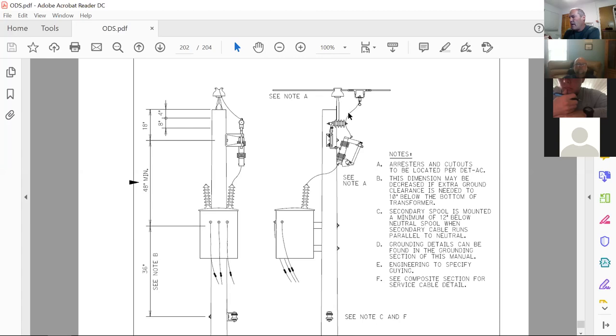If you can follow my mouse, I go through a switch. There's a fuse out of the switch and down to the transformer. You'll notice the bushings on the top are big. The secondary bushings on the bottom are much smaller. So I have a high voltage input, low voltage output.